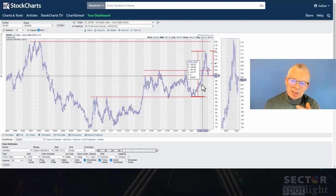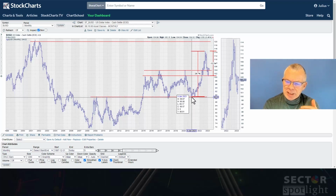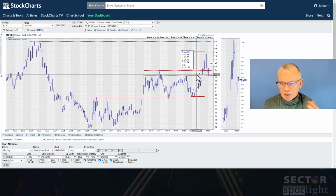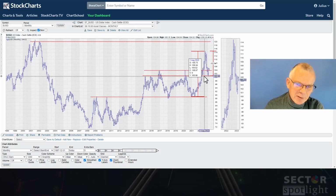Is that 50%? I was eyeballing it. I thought, is that a 50% decline? So I measured it from this low to the high. That's about 28.7, so 29 roughly percent. And then the move lower is over 12.2. So it's not exactly 50%, but very close to it.